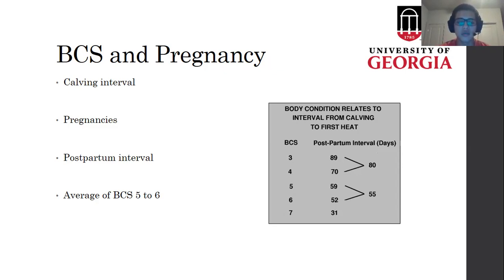And we always try to be efficient in our costs and be efficient in our income. So a good balance between our costs and a postpartum interval in days will be a body condition score between 5 and 6. We don't need to have cows that are too fat, body condition scores between 8 and 9, because that also can give problems at the time of calving. So the average between 5 to 6 will be considered a good body condition score for our herd.